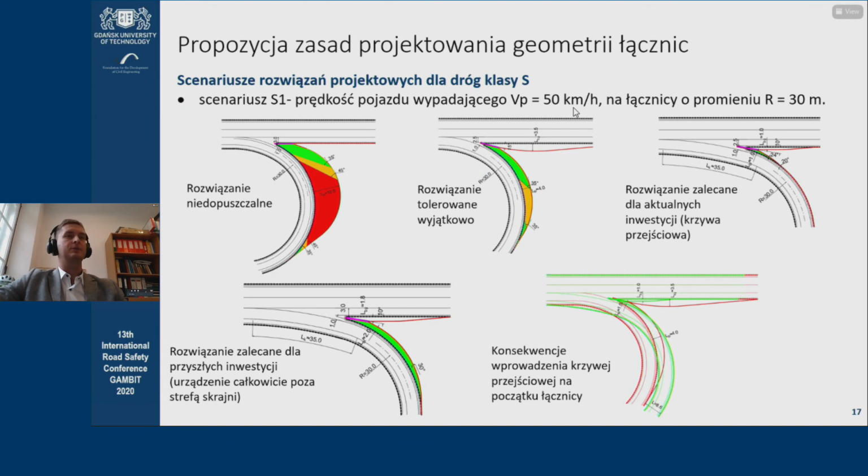And the best situation was on the right-hand side, which is the recommended one, where we recommend a long, low radius curve that's approximately 35 meters long before the actual connecting lane begins, so the actual curve of the connecting lane. So once again, between the beginning of the connecting lane and the edge of the device.